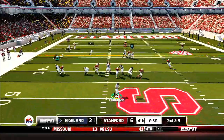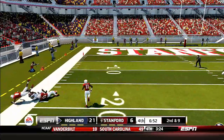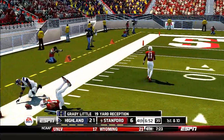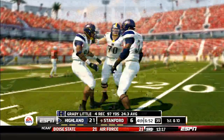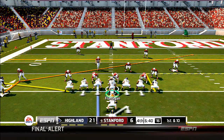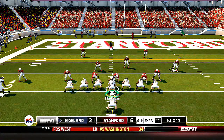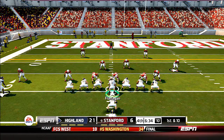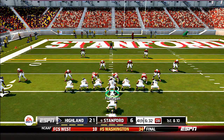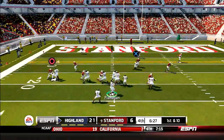We'll see Flanagan here. He'll drop back here, fires this one, throws this one to Grady Little. Grady Little gets the catch, and that's going to be enough for a 1st down. 19 yards on the play, and they'll be on the 19-yard line. So now 1st and 10 here for Flanagan and the Scotties, as we'll see them just trying to burn enough clock here as they run this play clock down to 5, and they'll go ahead and snap it here.